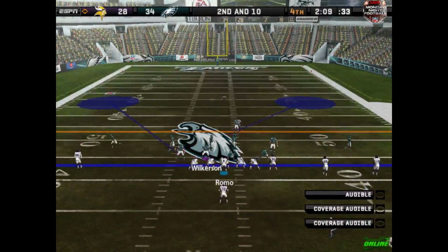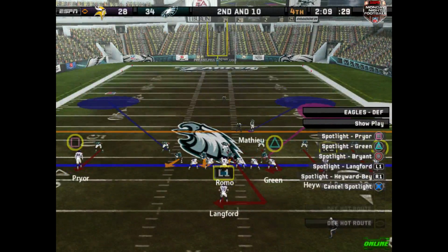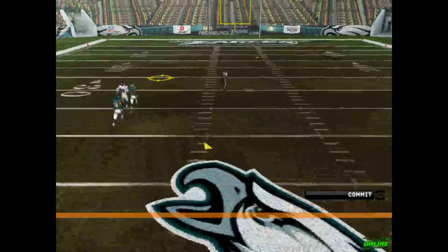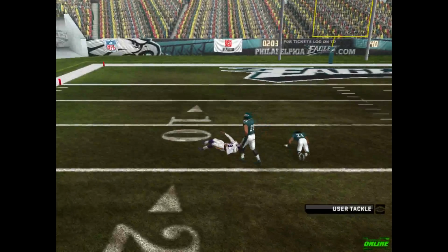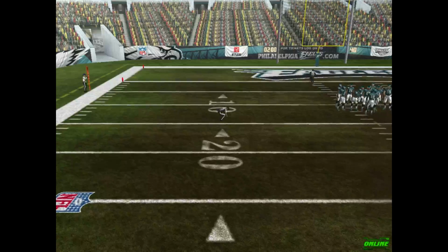The corners are moving up to press the receivers. The Eagles come out of the 46. Looking to run it here. Great fake. Looking left with a long pass. What a catch. The 20. Gilmore is there for the tackle at the 15. The play is a first down.